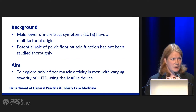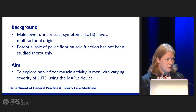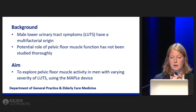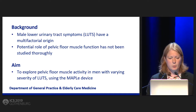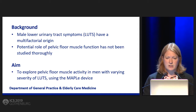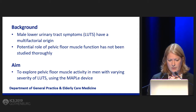To date, we know that male LUTS have a multifactorial origin. However, the potential role of pelvic floor muscle function has not been studied thoroughly, and therefore we explored the pelvic floor muscle activity in men with varying severity of LUTS using the MAPLE device.